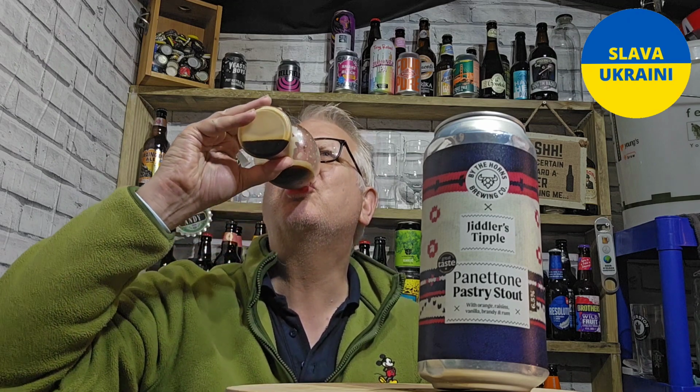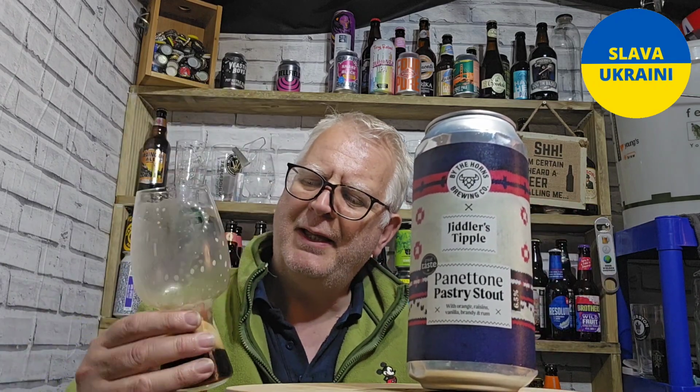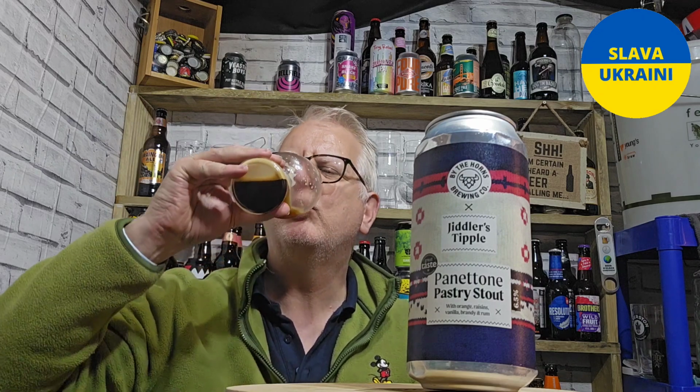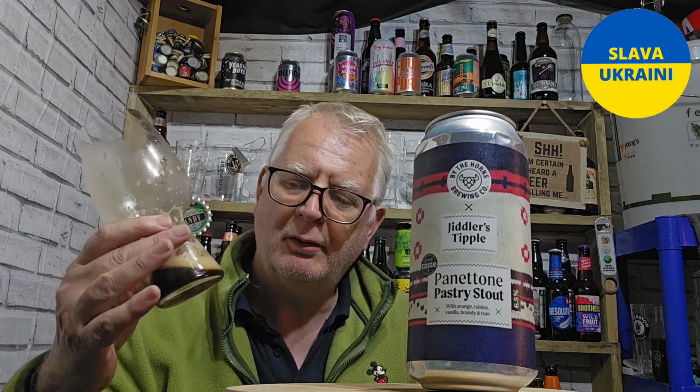The orange is growing in flavour. The raisin is growing in flavour. Winter spices are there. Yeah, orange, raisins, vanilla, brandy and rum. I am getting a very subtle hint of a brandy type flavour. But that is nice.